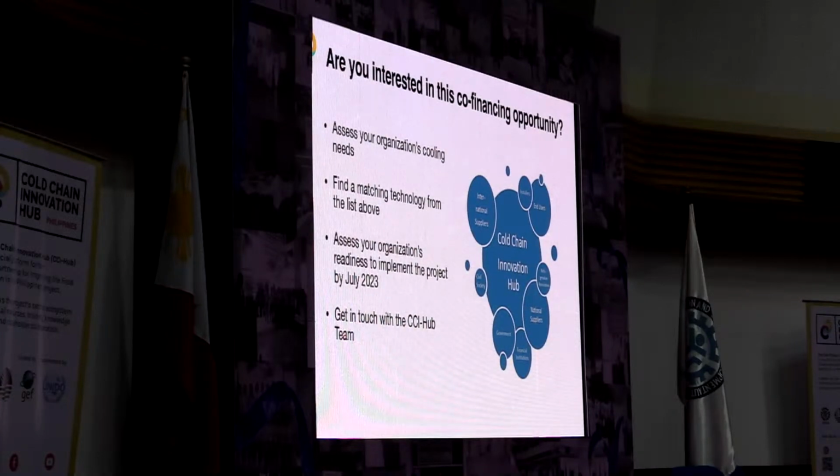The call for the end users, as announced in January, was basically: we need the end users to assess their cooling needs. We need them to find a match with what technology is fitting into their operation. We need them to make sure that the technology can be installed in the operation basically within the next few months. That's one of the big constraints, right?